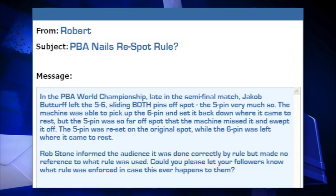Rob Stone informed the audience it was done correctly by rule, but made no reference to what rule was used. Could you please let your followers know what rule was enforced in case this ever happens to them?